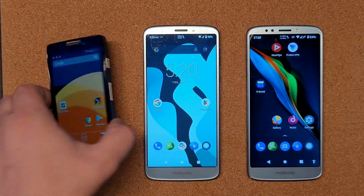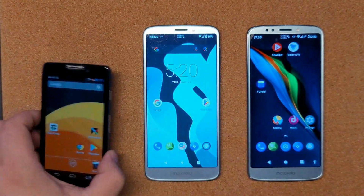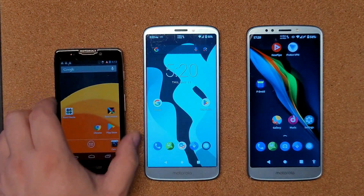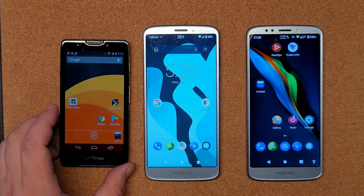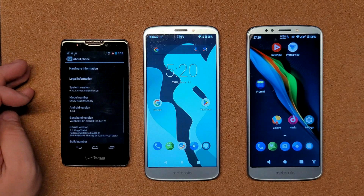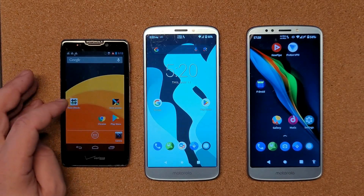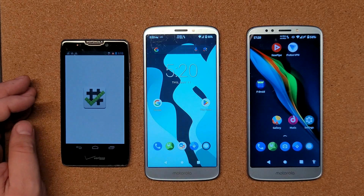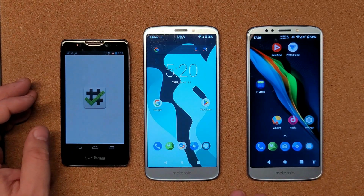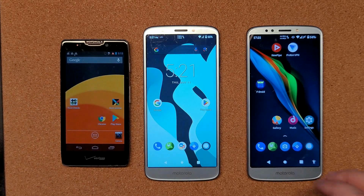Believe it or not, it's nasty right now, but it's the Motorola XT, I think, 926 or something like that. And well, we can check that actually on the settings menu. And yes, that's the XT 926. And yes, it's running Cyanogen. And yes, it's rooted, as all of them are rooted right now. And here's congratulations, root access is done and all that.